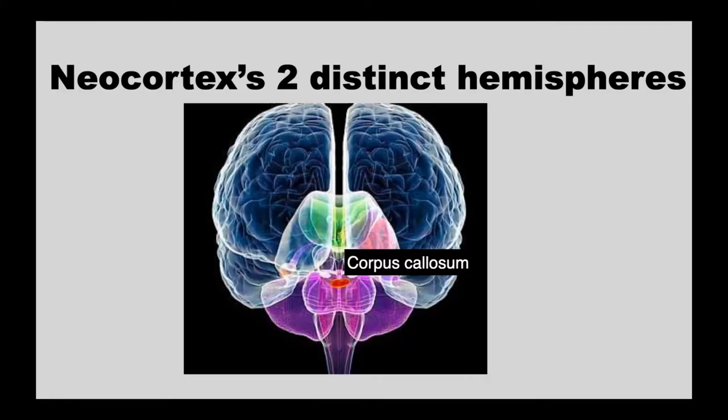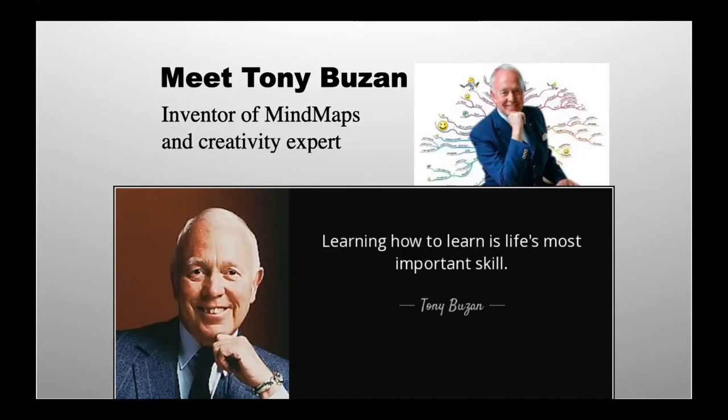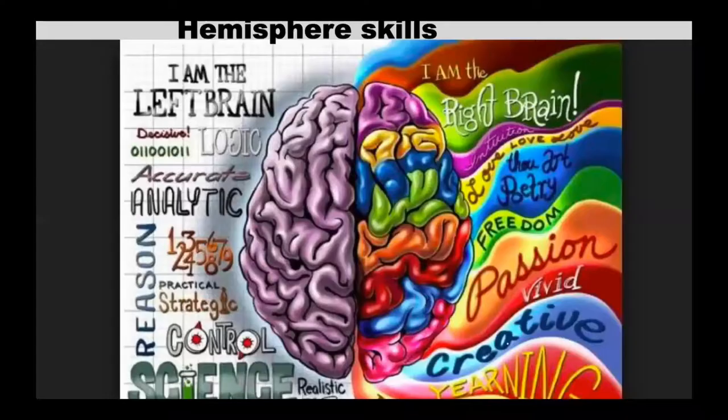A man called Tony Buzan, who sadly died last year, I worked with him many years ago, extrapolated this. He was first of all the inventor of the mind map. That was based on his knowledge of the different hemispheres. Dr. Robert Ornstein got a Nobel Prize for medicine back in the early 70s for his discovery that the different hemispheres have different functions. True creativity really only occurs when both hemispheres are working together.